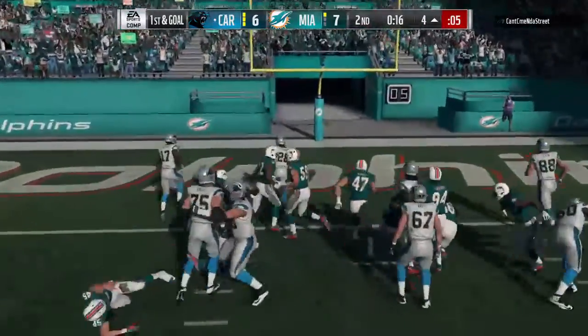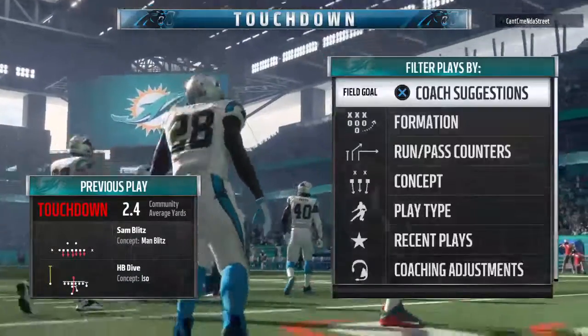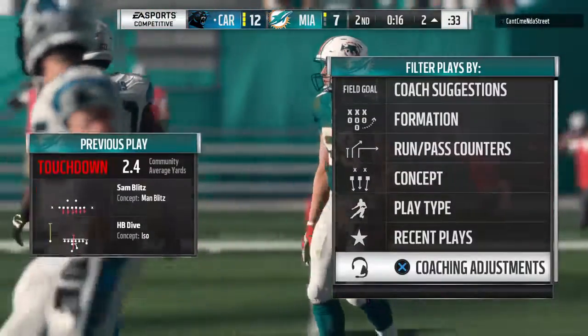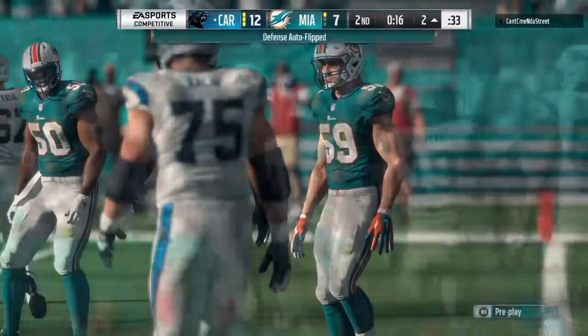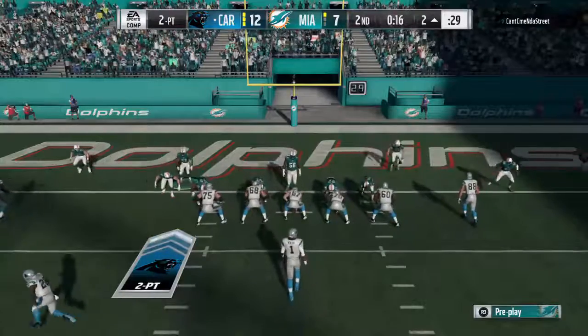They go back to Stewart on 1st. And he takes it into the end zone for a Panthers touchdown. Jonathan Stewart as the first half is winding down. And his guys are able to strike for 6.